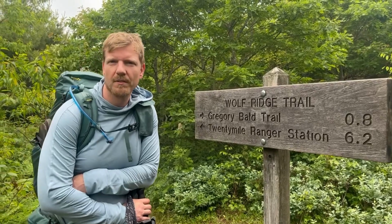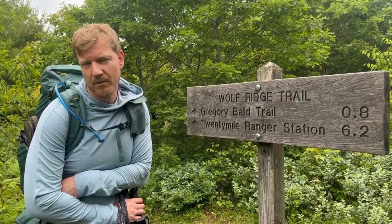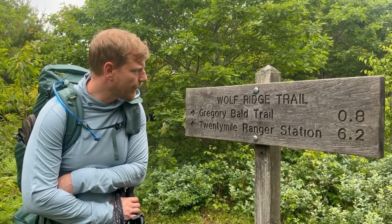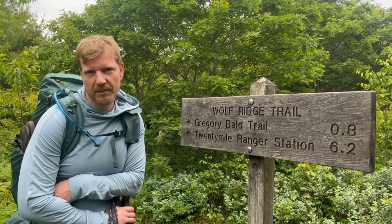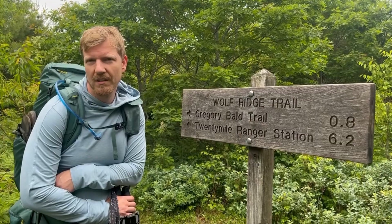Left Gregory Bald campsite a little bit ago, making the trek back to the 20-mile ranger station. So we're here at Pearson's Gap right now, I think is what this spot's called. So we got 6.2 miles back down to the ranger station where the car's at. Should be pretty much all downhill on the way back, so should make pretty quick time of it.